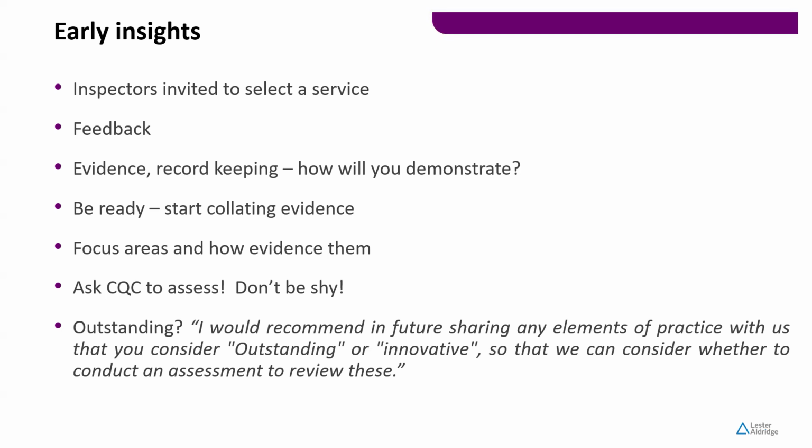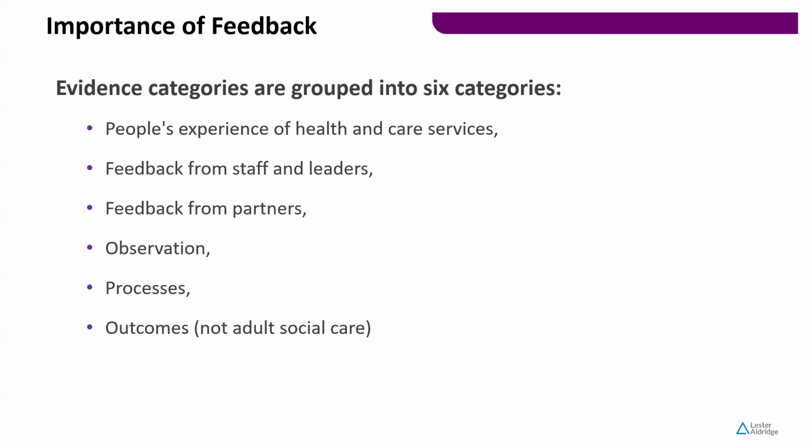However, that being the case at the moment, if you consider that you have elements of outstanding and CQC aren't acknowledging that, you need to be empowered. You need to go to them to say, oh, hi, I noticed that you're rating against this quality statement. Please, can I provide you this evidence of outstanding? Because I really think that you CQC inspectors should be considering this.